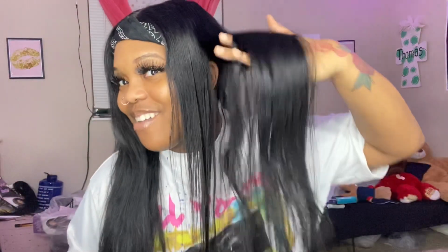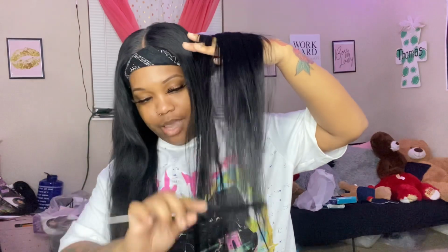But look at the difference, like. It's so flat and sleek. And it did say it holds moisture and gives it shine too. Period. I got it flat on the ends. Boom. Period. I like this. Duvolle, y'all on to something. Y'all is on to something.